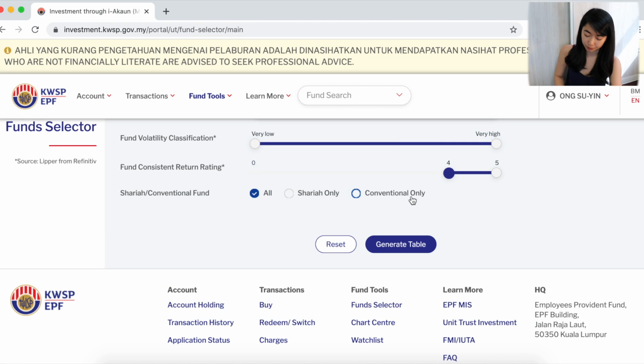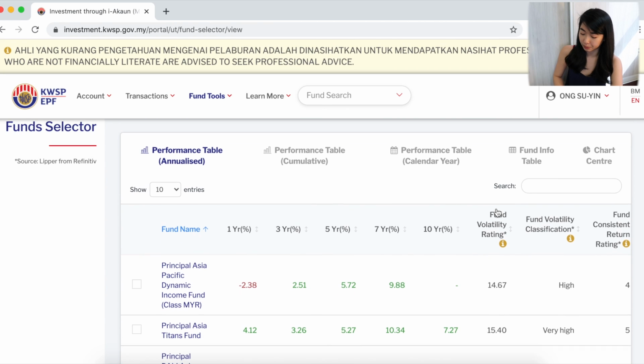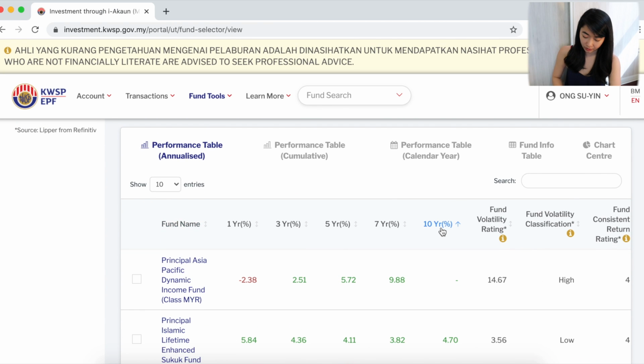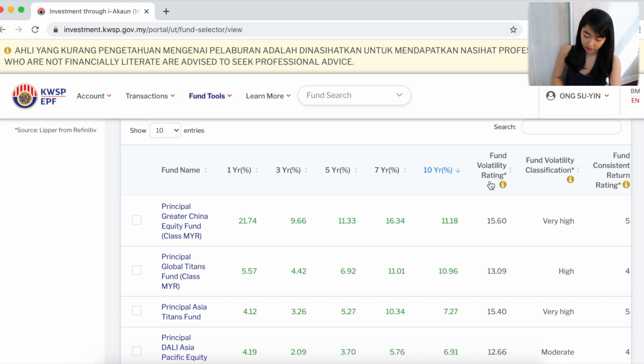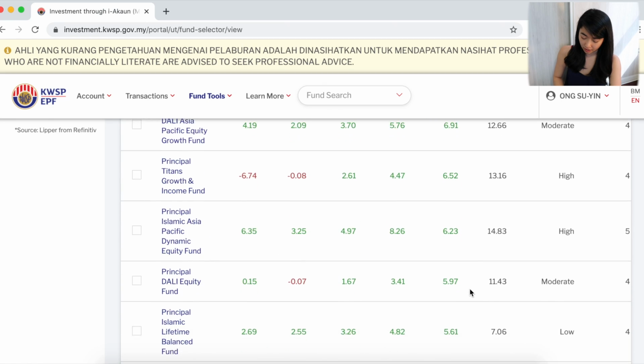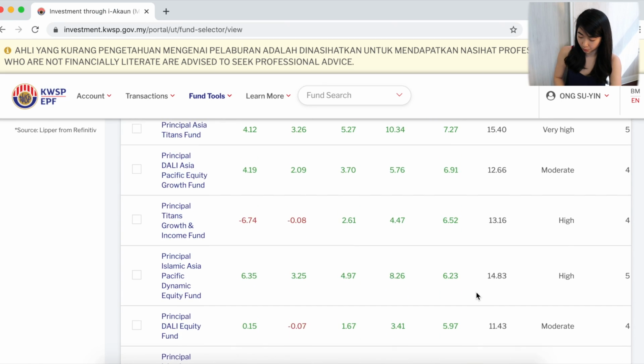And whether you care about Sharia versus conventional, that is really up to you to select that, and you can generate the table. So this is how I would do it, and I would filter straight away for the 10-year performance. So if you double click that, that arranges it from highest to lowest, and there are more pages here.